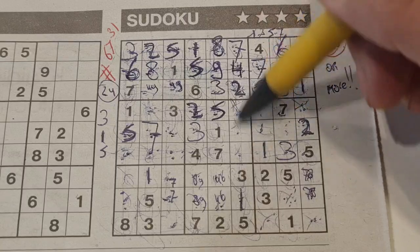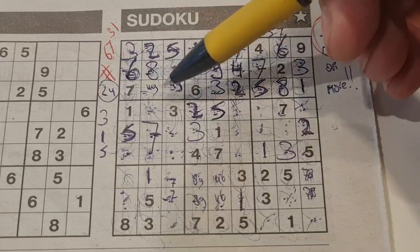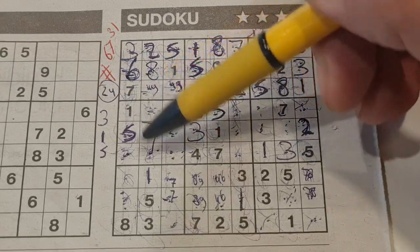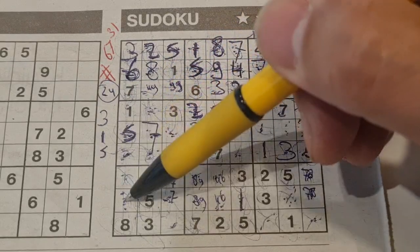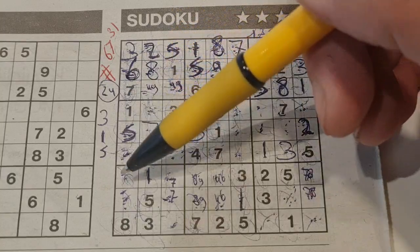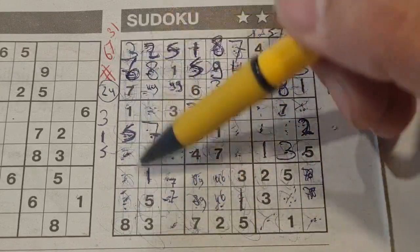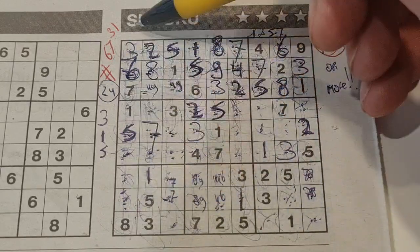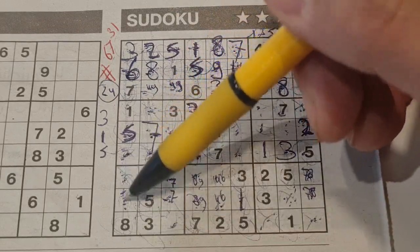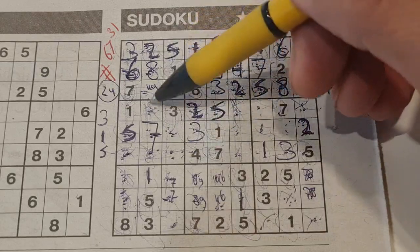6, 8, 9. Well, these 3, 1, need a 2 here, 2, need a 4 here, 4, and I need a 9 here, 9, 4, 9.